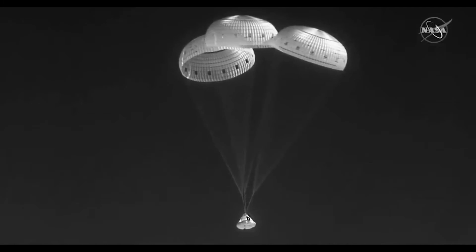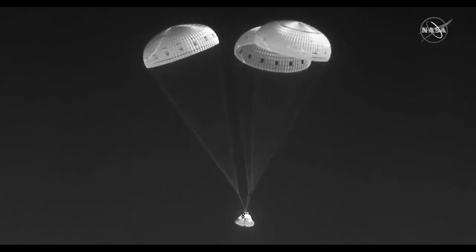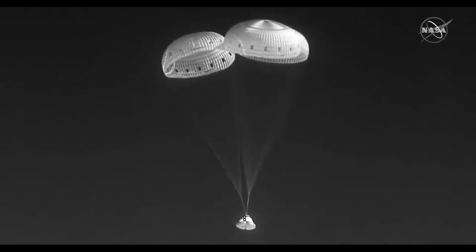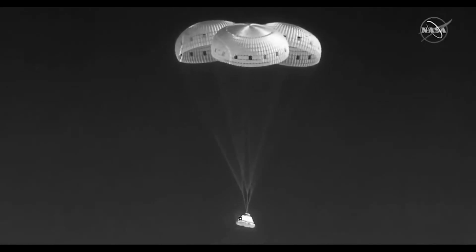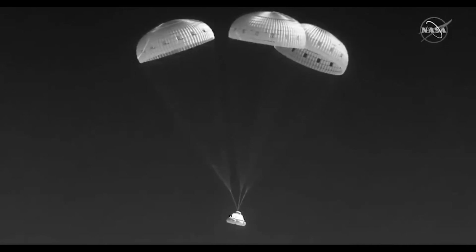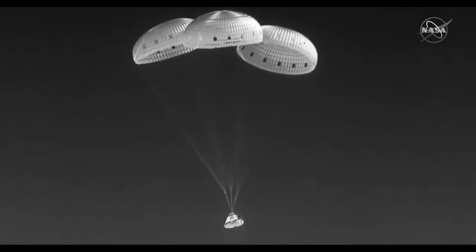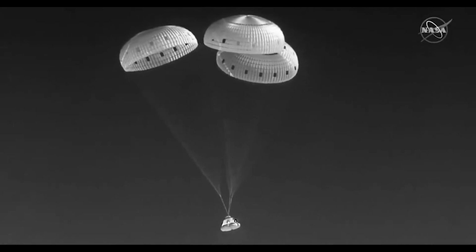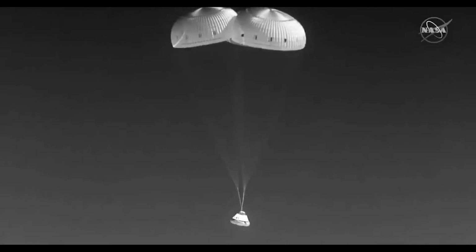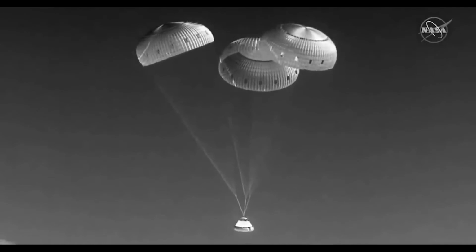We are just coming up on about 1 minute away from touchdown there in White Sands, New Mexico. Exact touchdown time will vary a little bit depending on the winds at the landing site, but everything's going smoothly. And I bet the teams there at the landing site are enjoying this view. Continuing to see views from the ground trackers on site in New Mexico.